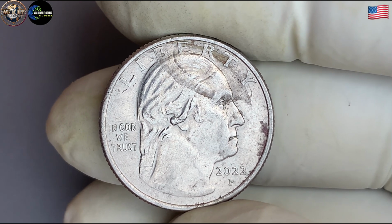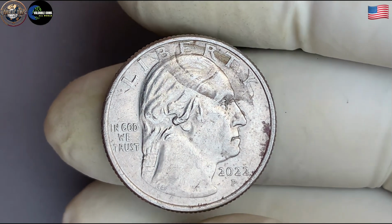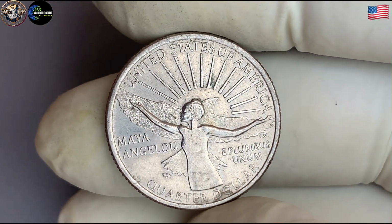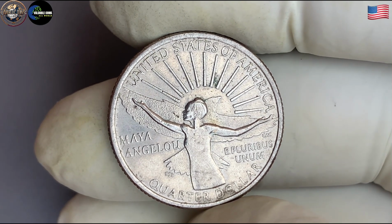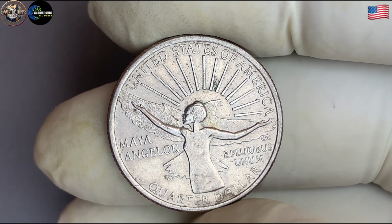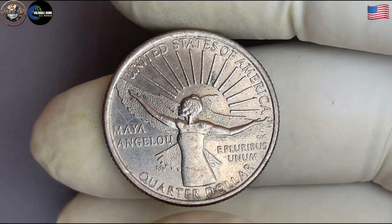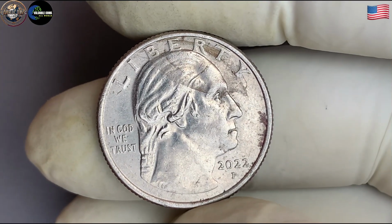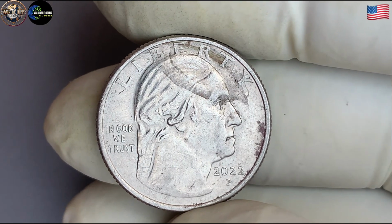But let's not forget about the mint mark, which is a key detail for collectors. The 2022 Maya Angelou quarter with the P mint mark was minted in Philadelphia, making it part of a select group of quarters that were produced at this iconic mint. The Philadelphia Mint is known for striking high-quality coins, and coins bearing the P mint mark are often highly valued by collectors, especially those that commemorate historical figures or significant events like this one.